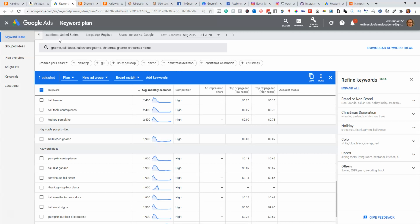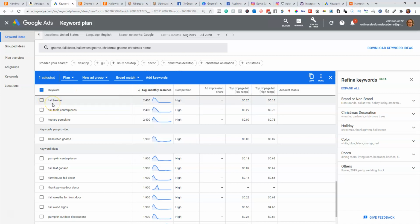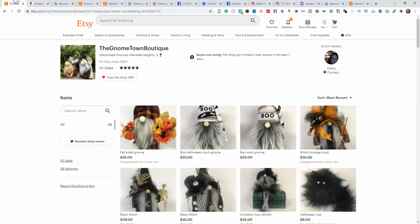I'm going to go to Google, and Google has something called a keyword planner, and I typed in the words already. I typed in home decor Christmas gnome, spelled incorrectly, and it's going to show me the average monthly searches for these keywords that people are typing in. Now the reason you want to get an idea of how many times a month they're typing in the word is we want to make sure that the words you're using in your listing are matching the words that people are typing in on Google.